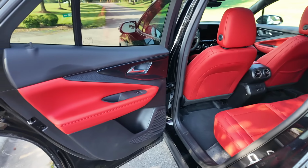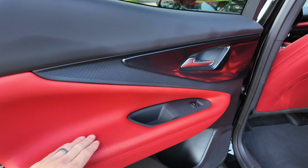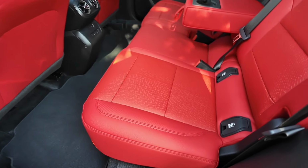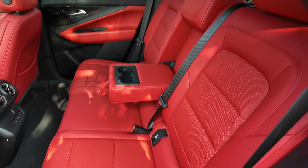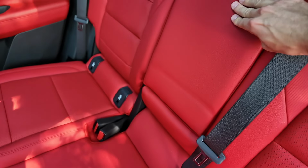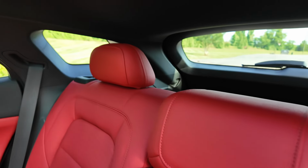Moving on to the rear seat space, just grabbing the door handle, open it up. The door panel is going to be finished off just like we saw up front with the nice smooth red leather material, that cool gray contrast. And then in back, you're going to see 3 seats all finished in the solid red. The center also has the armrest and cup holders that pops downwards, and then you can see the adjustable headrests.